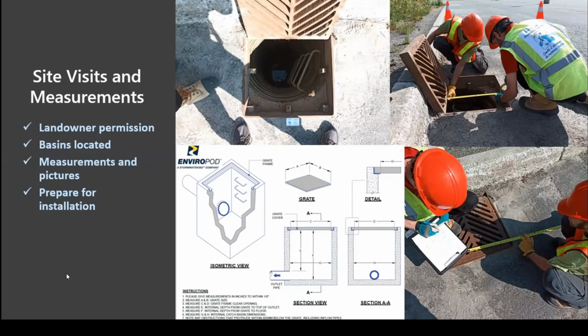So there were some very specific measurements that we had to take, which you can see in the bottom left image on the slide there from Enviropod. There are many different dimensions we had to measure, so it took us a while to get through all of them, but we managed to do it.